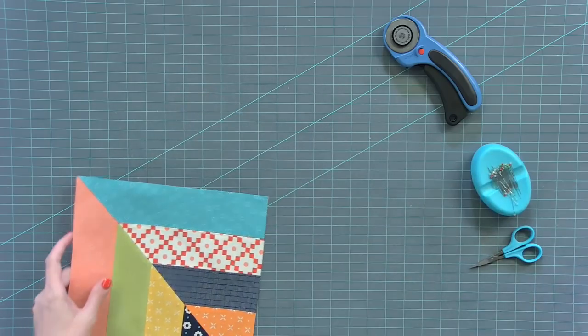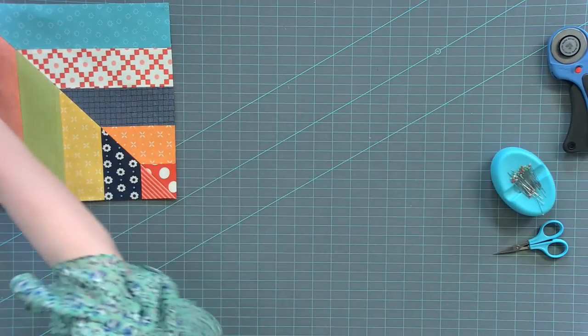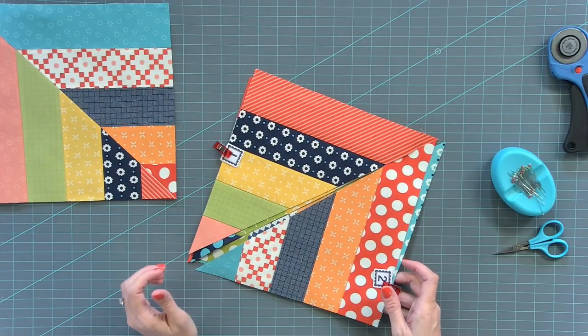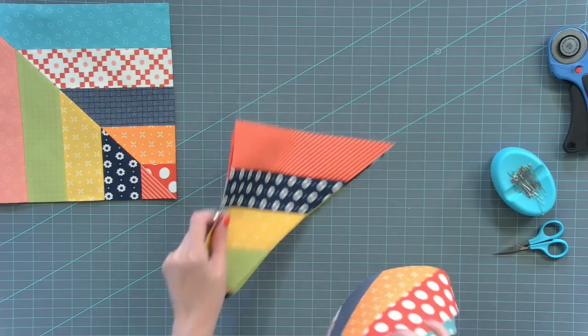Okay, so I've got one unit done. Now what I'm gonna do is kinda keep that there, and I've got my ones and my twos, but I have to iron all of them open. So I'm gonna go do that, but I'm gonna keep them together as one and two.